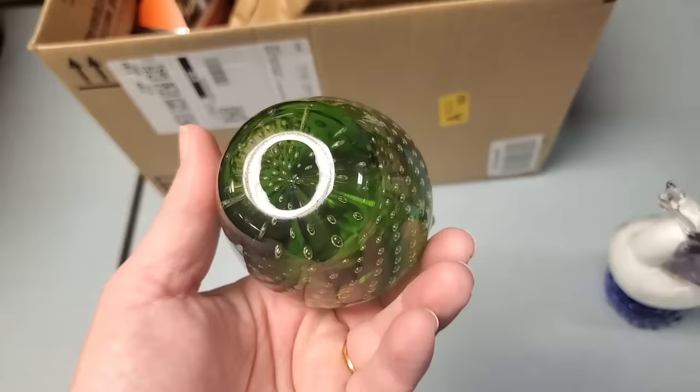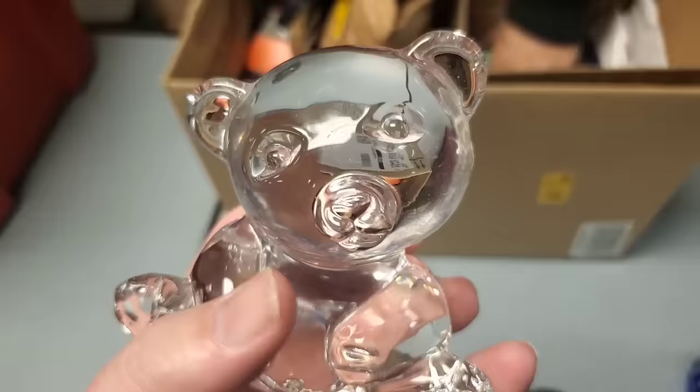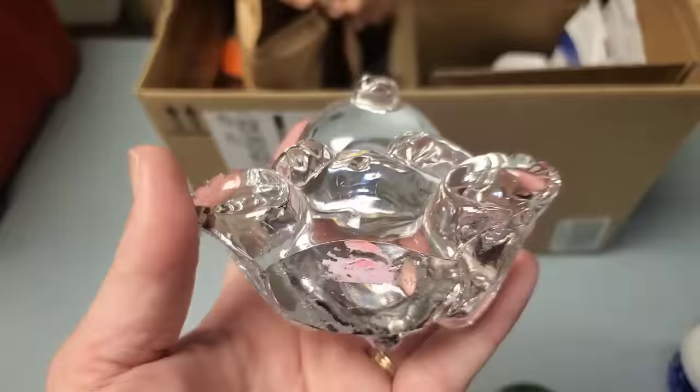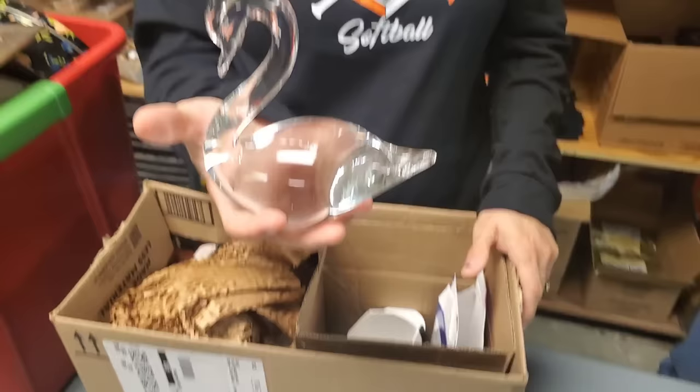That's a pretty apple paperweight there. Look at the cute bear. He's so cute. Nice face on the bear. I know. I would have had a sticker there. Maybe at one point. That one. A lot of it might be Fenton. Sometimes it's named. Swan. Stop looking at me, Swan.